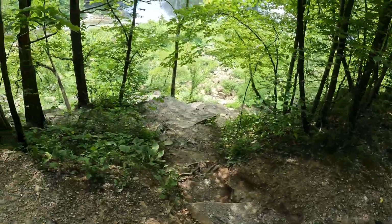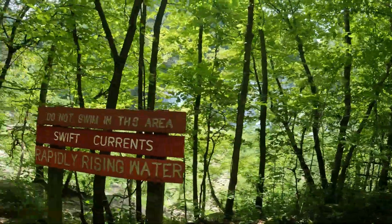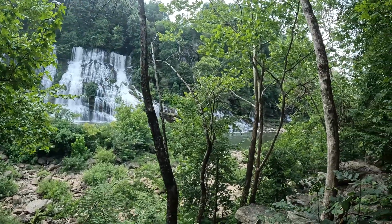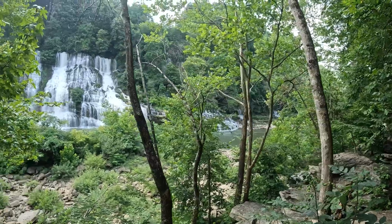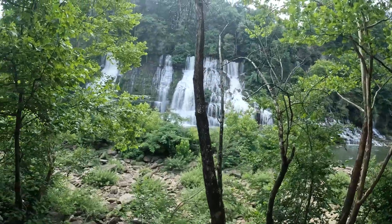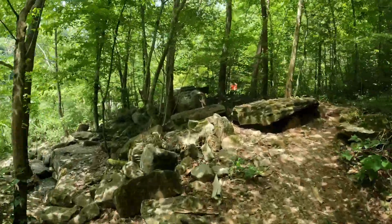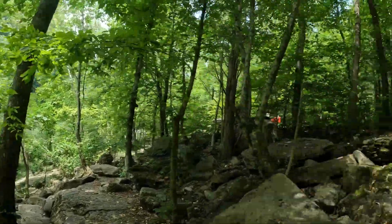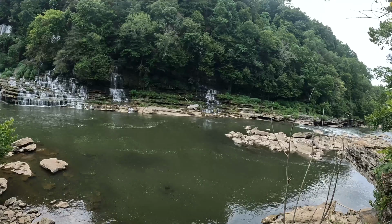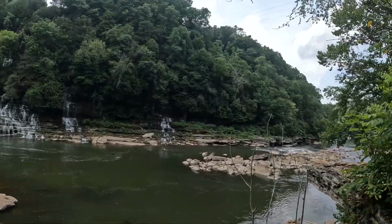This looks like an area that's been used before. As you see, it's like the whole side of this mountain is nothing but waterfalls. Obviously some being much larger than others. Every angle is stunning.